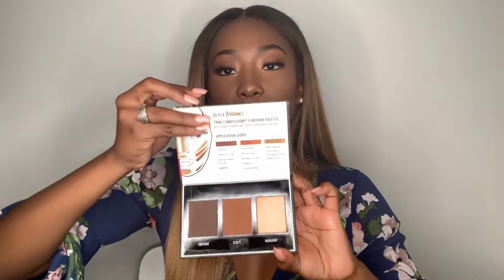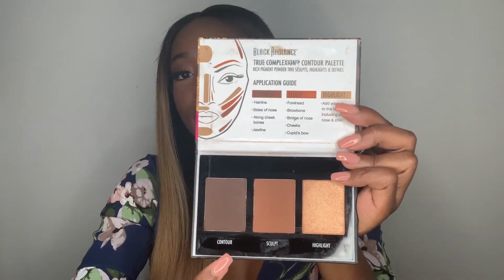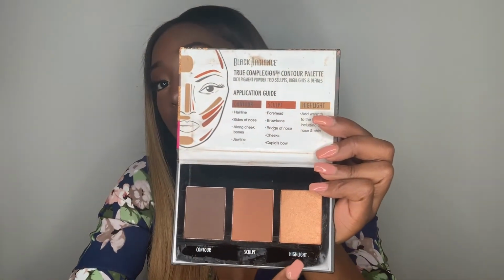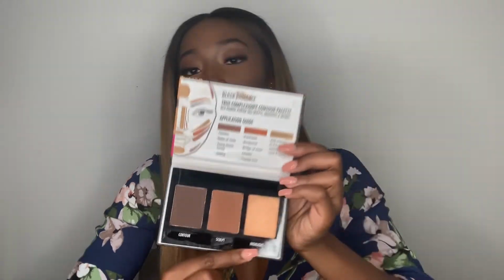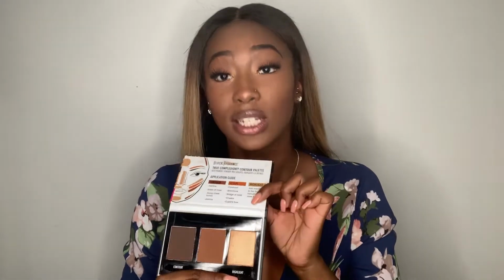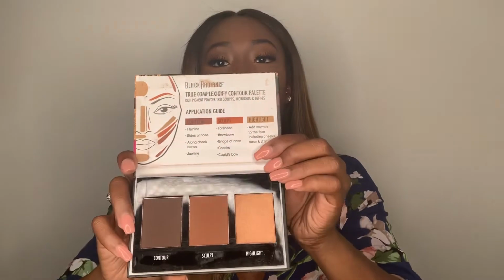But it comes with 3 different things on the inside. So it teaches you how to sculpt. There is your contour color, which is the darker color, your sculpting color, and then you also get a highlighter attached with it. This highlight is actually not one of those cheap highlights. It actually does its job. It does justice. Sometimes I choose this over my Fenty Beauty products. So definitely a good investment.